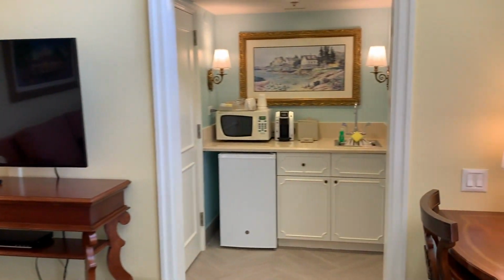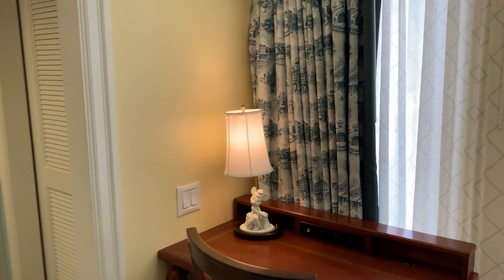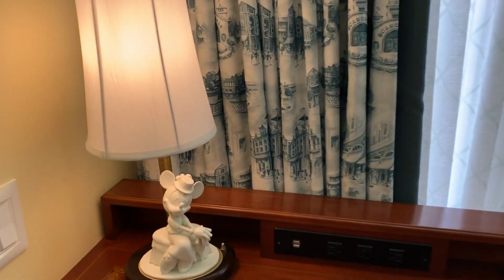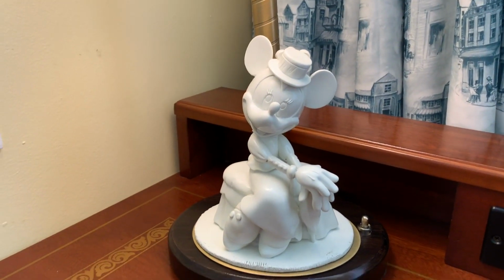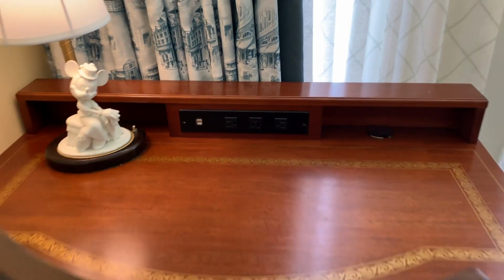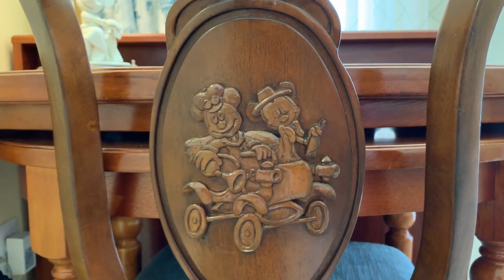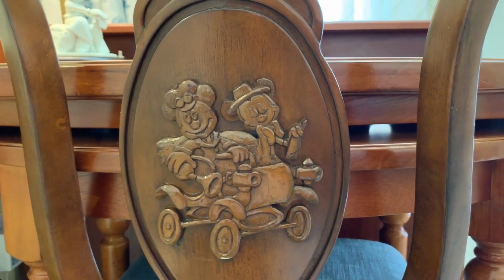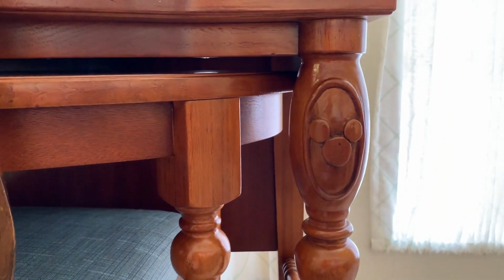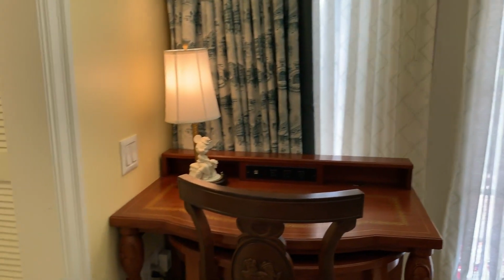The theming in here is very similar to the other Boardwalk rooms in the main part of the resort. You do have the same desk here that has the adorable Minnie Mouse Boardwalk lamp that we love very much. It does have the outlets and things built into the desk as well. And one of our favorite chairs in all of the resorts has the old-timey car with Mickey and Minnie riding in it, all dressed up in their Boardwalk attire. And then the hidden Mickeys on the legs of the desk as well. Got quite a few hidden Mickeys around in this room, and that is just a couple of them.